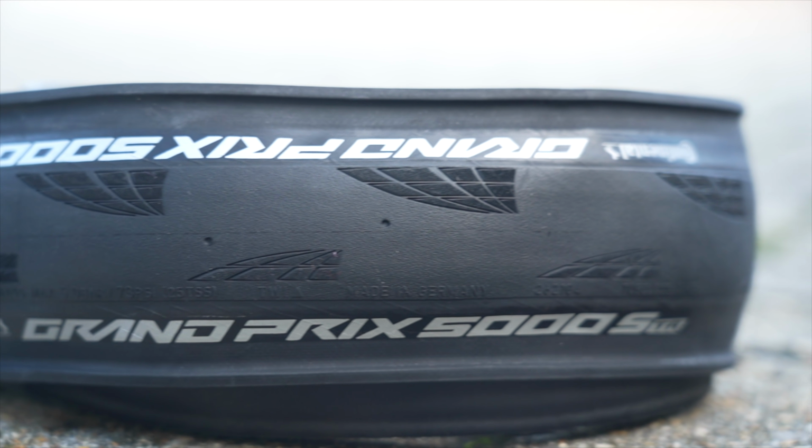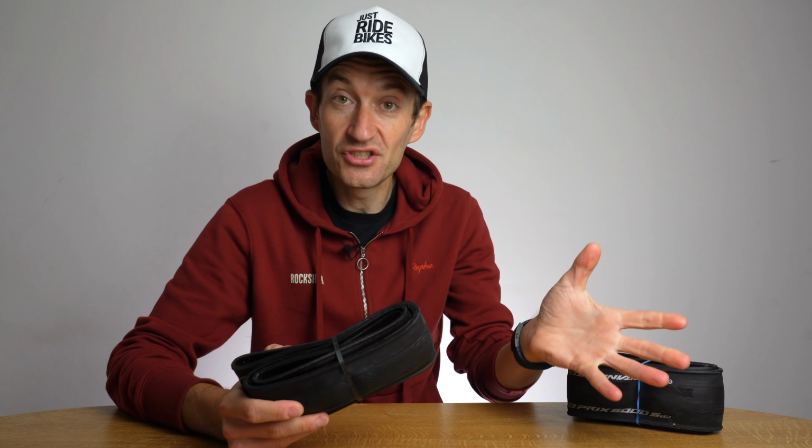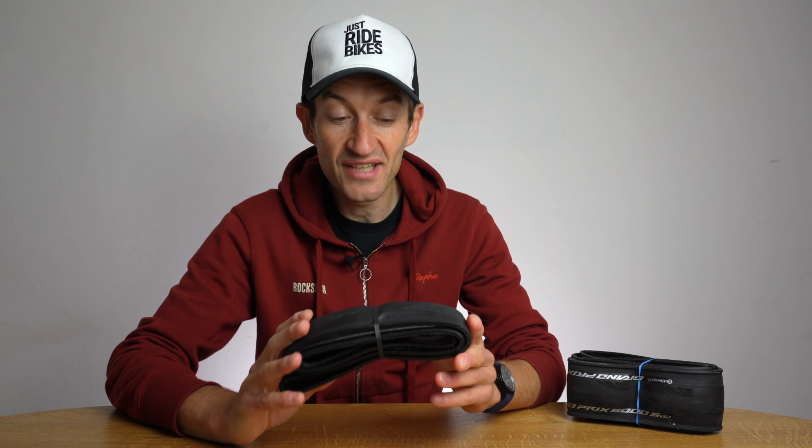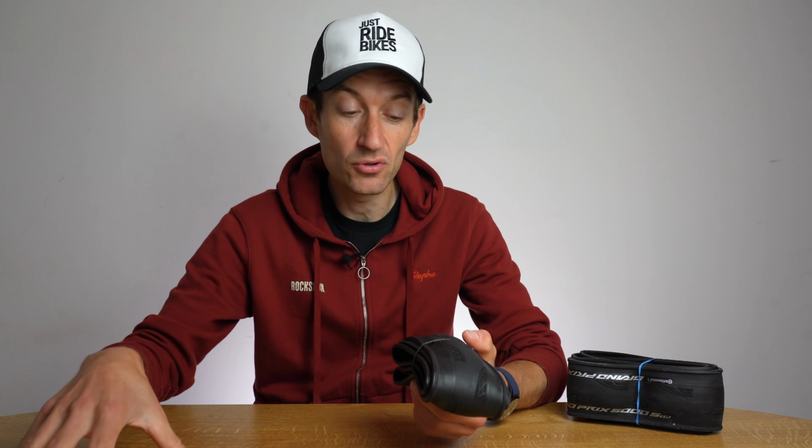The price is just under 80 euros a pop, so 160 euros for your whole bike, which is pricey. But as we saw with the previous GP5000 tyres, the price gradually came down over time. I'm sure the same will happen with these, although the supply issue might put a halt to how quickly they do come down in price.